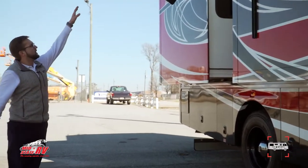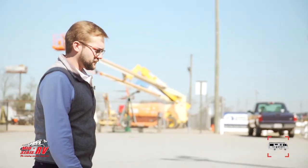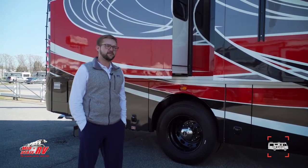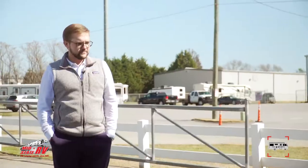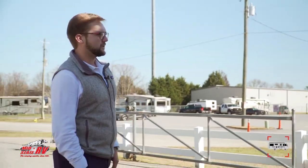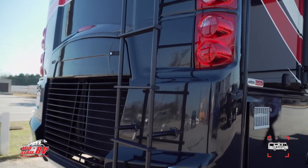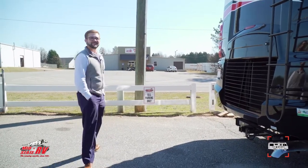All right, guys, if you look back here with me, we do, as you see, we have slide toppers all the way around this unit. It is going to be powered by a 360 horsepower Cummins engine with the 3000 class Allison transmission. Now with the coach, it is on a Freightliner chassis. Like we had spoke with before, it is the 360 Cummins, towing capacity of 10,000 pounds. So definitely not many things out there you're not gonna pull down the road.